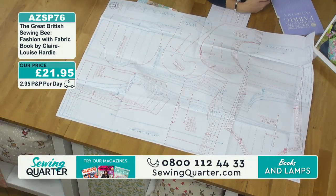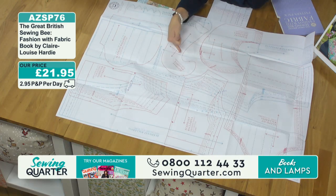That was Paul's, wasn't it, the elephant ballerina, I think. So again, it's going to show you the grain line, which way your stretch should go. Just fab, absolutely fab.